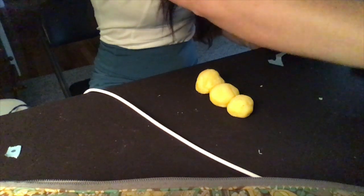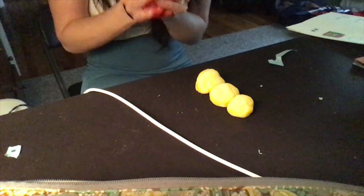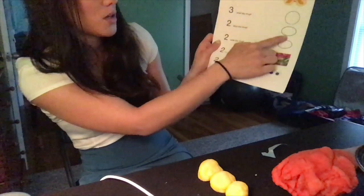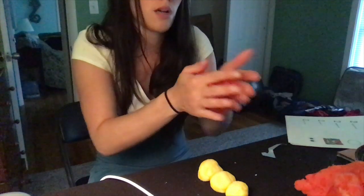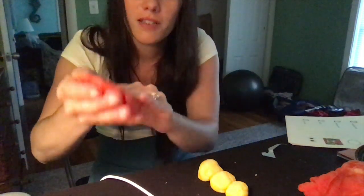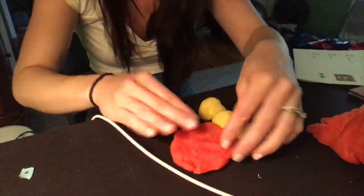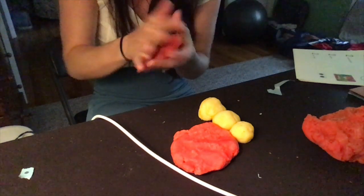I'm going to move this off to the side, and I'm going to grab orange. So it says 2 large Play-Doh ovals. So I'm going to make ovals with my orange piece. I'm going to grab a bigger one, just kind of shape it. I'm going to make it like that. Doesn't have to be perfect. I'm going to put it like that. Grab another piece, do the same exact thing.